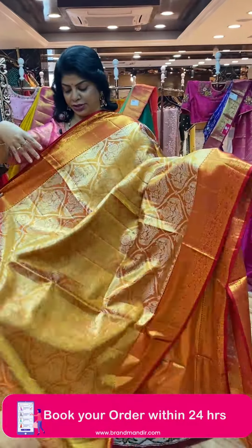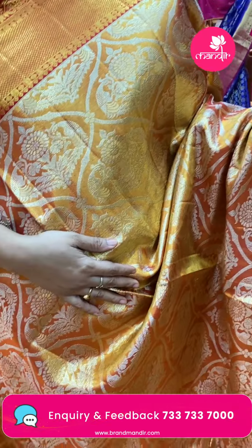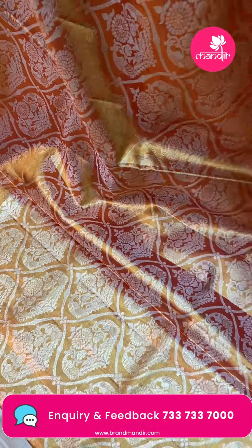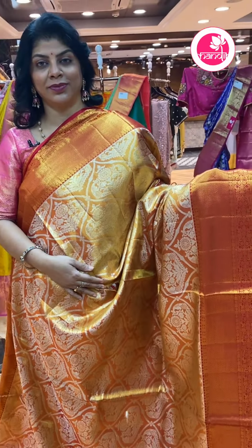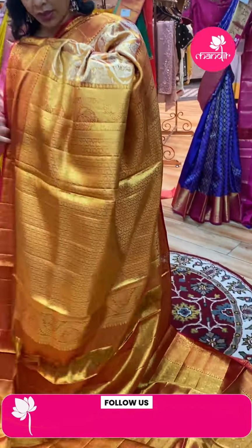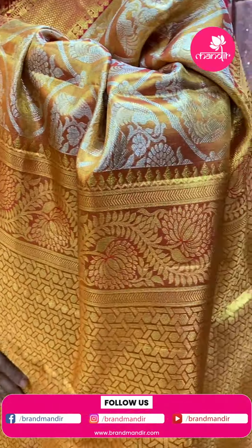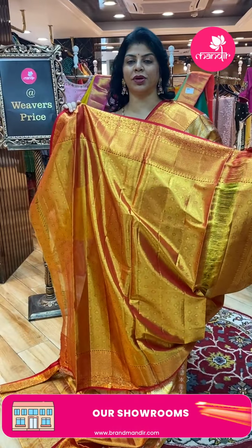red and gold tissue saree, curvy checks with peacocks and florals in it. Border contrast, diamonds and floral vines. Pallu anta kuda brocade, geometric floral brocade. Blouse kuda self with border, tissue blouse.